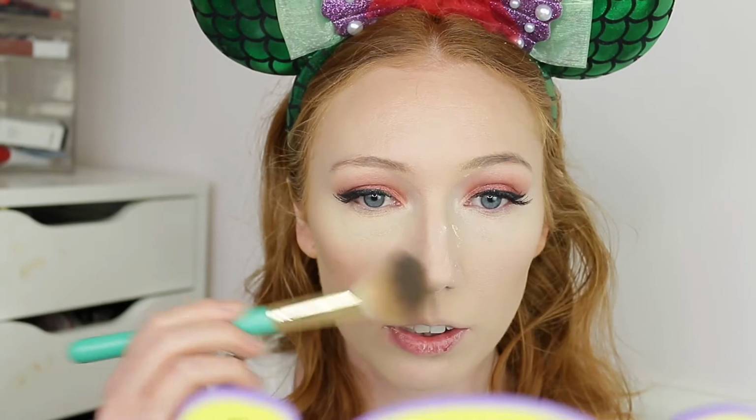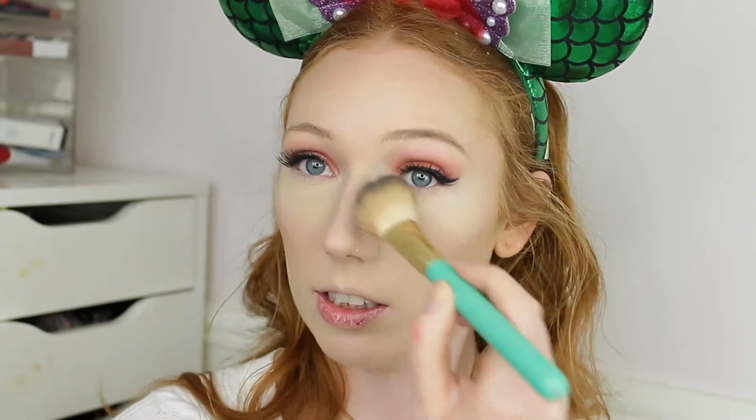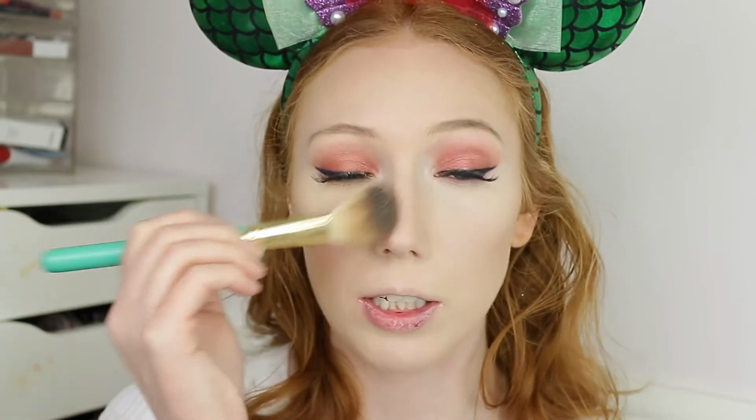But yeah, I like this. I really like this bronzer. I feel like it blends nicely. Colour's nice. Smells amazing. I'm going to try and put some on my nose. Probably going to regret it because foundation's not going nicely on my nose at the moment.